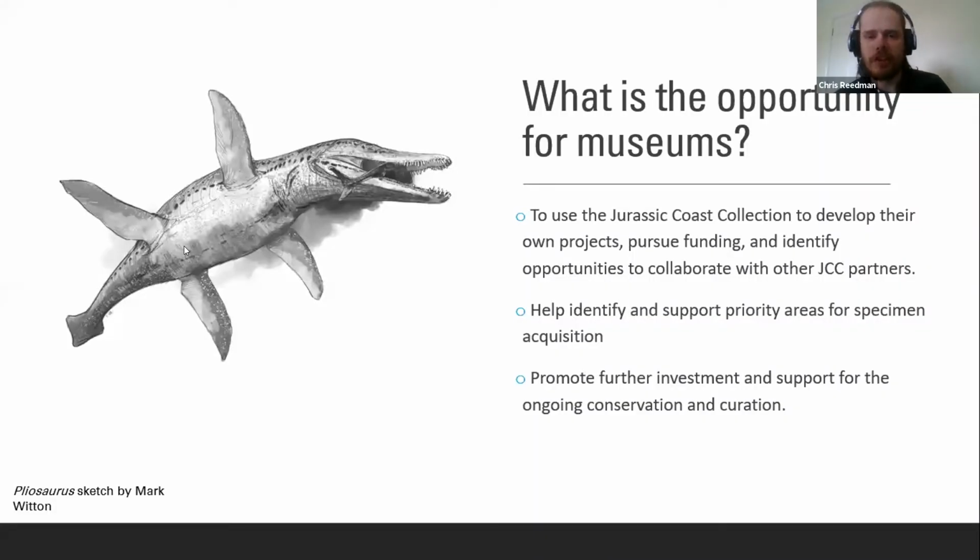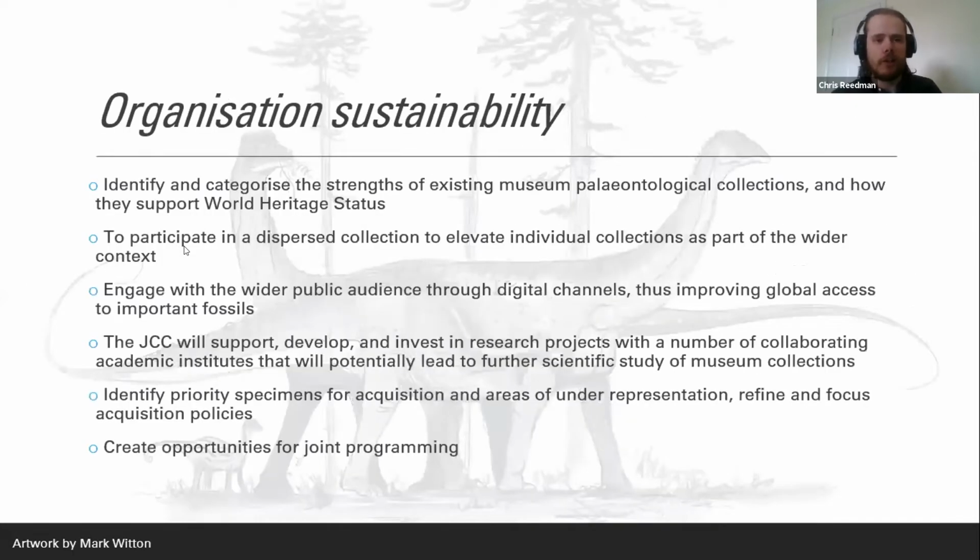So the opportunity for museums: we anticipate that the Jurassic Coast Collection will be a way to develop their own projects, pursue funding, and identify opportunities to collaborate with other Jurassic Coast Collection partners. We will use it to help identify and support priority areas for specimen acquisition to improve existing collections and promote further investment and support for ongoing conservation and curation of important fossils, because that's a really important factor of the museum role. So as I say, you can break that down.